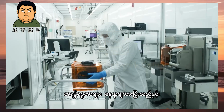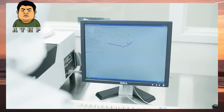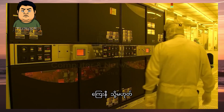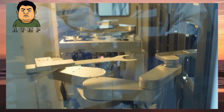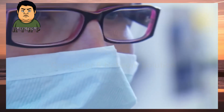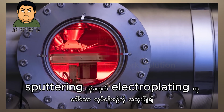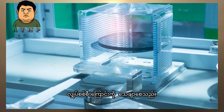Once the transistors are in place, insulating materials are deposited onto the wafer to separate different layers of the circuit. The wafer then goes through metal deposition, where copper or aluminum layers are added to form electrical connections between transistors. These metal layers are applied using a process called sputtering, or electroplating, ensuring high-speed electrical conductivity.